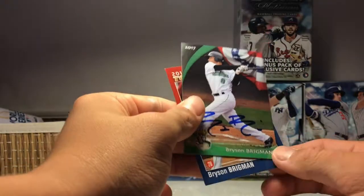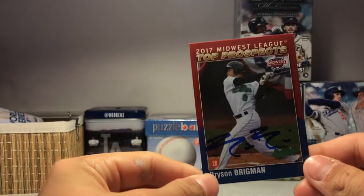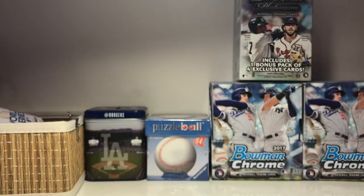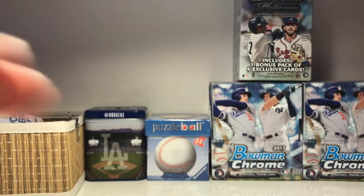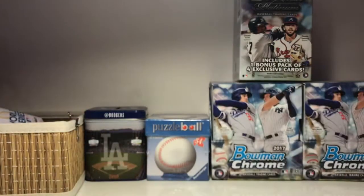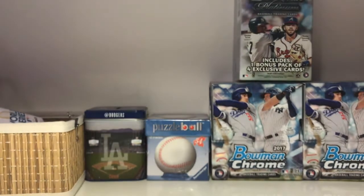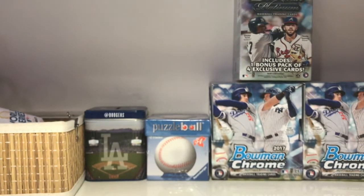Okay, so there's the first one, and then the second one right here. Very sick. And then my third card is this Bowman. Streaked a little bit, but it came out pretty nice. And I gave my fourth one away to Wyatt just because I had already four, so I was like, whatever. And then, okay, there you go. I got the lighting a little better.